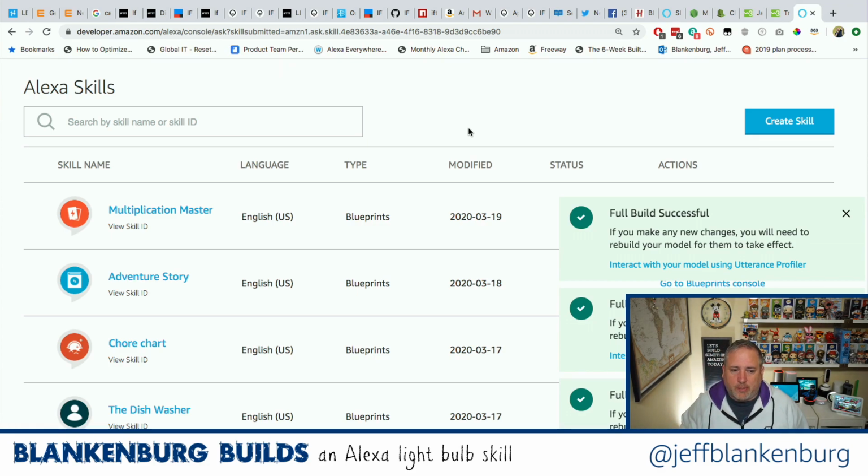Chore chart's a little more complicated. You have a list of chores and a list of people, and you can schedule all of them so that my son can get a reminder every morning at 8 o'clock to feed the dog, for example. So there's a lot of that kind of stuff. I did not delete my name from the list. I was trying to be fair, but I probably should go back and edit that. The adventure story was kind of like a Mad Libs kind of thing that I built.